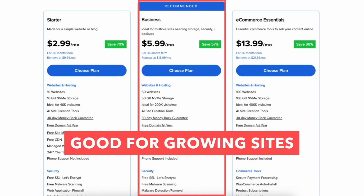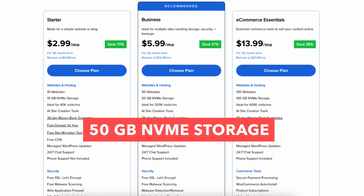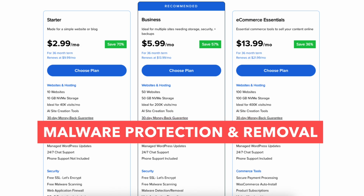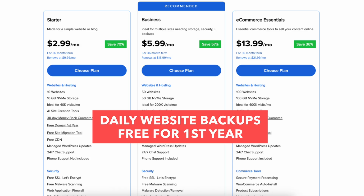The business plan is good for growing sites. This plan comes with 50 websites, 50 gigabytes NVMe storage, ideal for 200,000 website visits per month, phone support, malware detection and removal, domain privacy free for the first year, and daily website backups free for the first year.